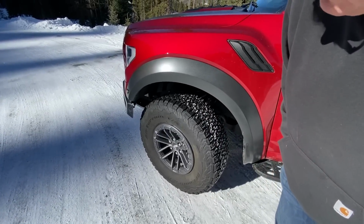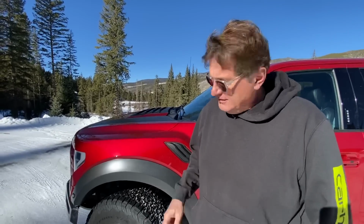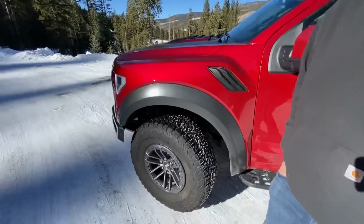Those are all-terrain BFGs, and the really cool thing about them is once upon a time, there used to be winter tires, snow tires, summer tires, and all seasons, which were ironically M&S rated, or mud and snow rated, but that didn't mean that they actually worked in the snow. In fact, they didn't work in the snow, yet these, Tommy, show them.